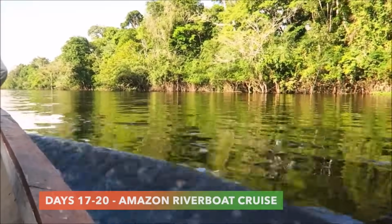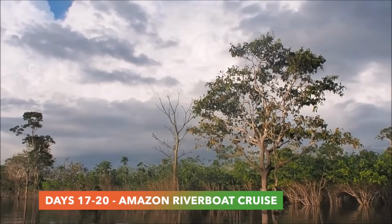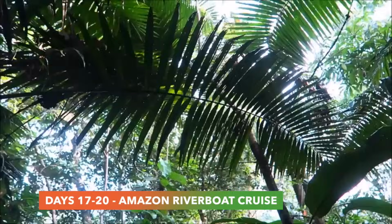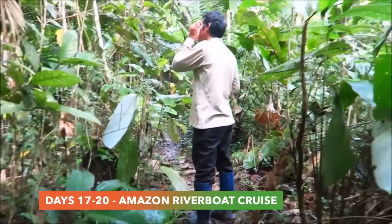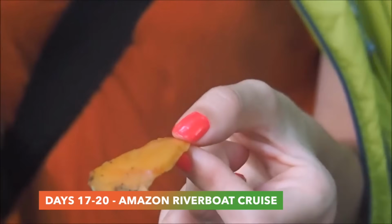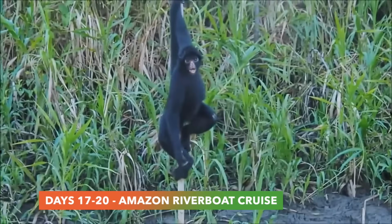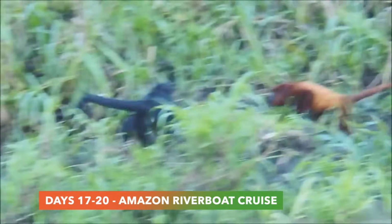So for days 17, 18, 19, and 20, I would recommend joining a 4-day riverboat cruise through the Amazon jungle. It's just an epic way to experience the Amazon. And again, there are just so many different activities that you experience when you're on a riverboat cruise. We got to go kayaking. We did a canopy walk across hanging bridges. We visited local villages. We saw all sorts of wildlife: monkeys, pink dolphins, sloths. So yeah, again, a highlight of the trip. So if you can do that, do a cruise.